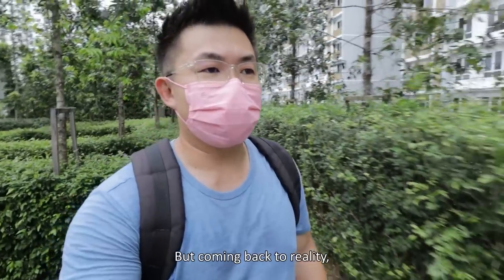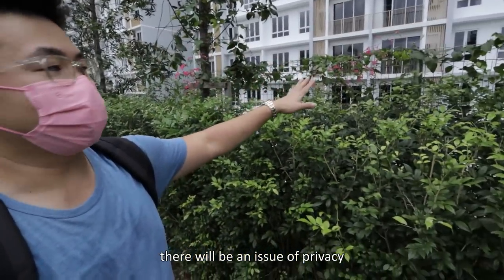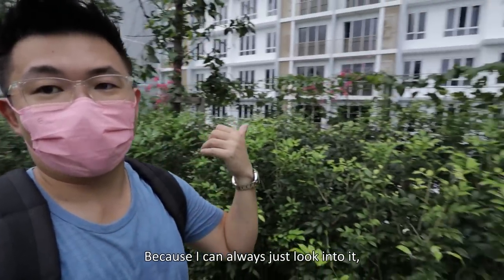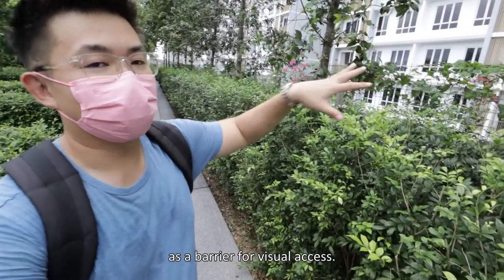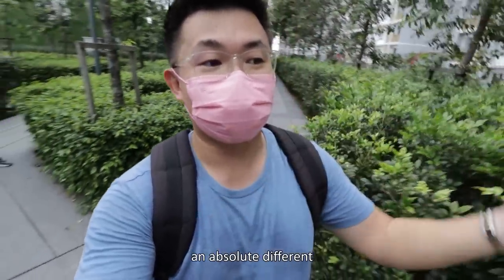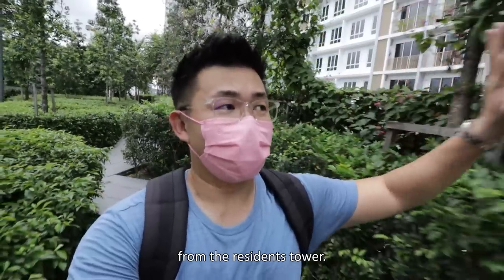But coming back to reality, there will be an issue of privacy for units around the same level of the facilities, right? Because I can always just look into it. But they did this, they used landscape hedges as a barrier to visual access. That's great. As mentioned, it's an absolutely different dimension altogether. It's as if we are in a different world from the residence tower.